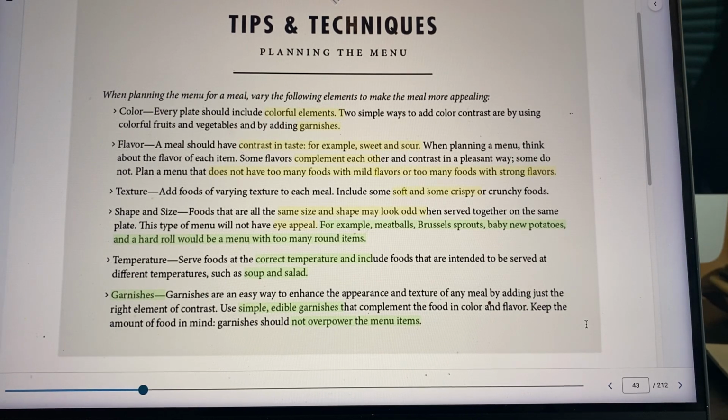When planning a menu, think about the flavor of each item. Some flavors complement each other and contrast in a pleasant way, and some don't. So plan a meal that does not have too many foods with mild flavors or too many foods with strong flavors. Have them contrast. Texture.